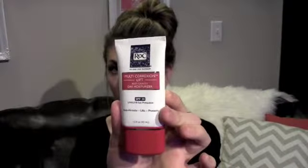And underneath the Paul & Joe, I wear this on a daily basis. It's the RoC Multi-Correction Lift Anti-Gravity Day Moisturizer with SPF 30, UVA and UVB. Anti-wrinkle lifts, protects. I don't know about the anti-wrinkle because really all the active ingredients in here are just sunscreen. So I'm not really anti-wrinkle other than the fact that you're protecting your skin. It's not like they have Retin-A in here.